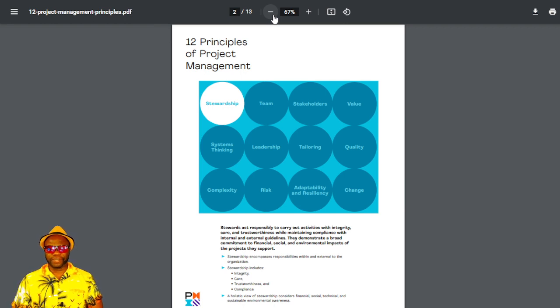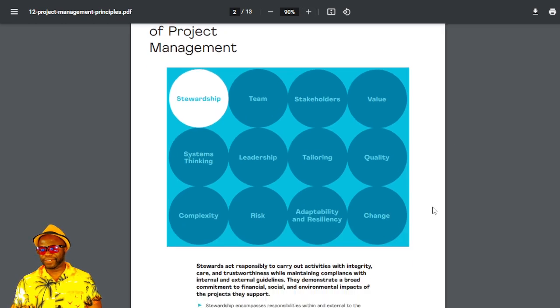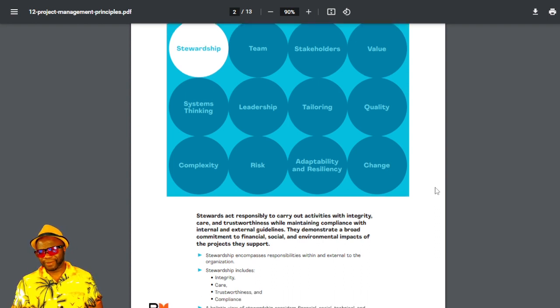You can see here it reads, stewards act responsibly to carry out activities with integrity, care, and trustworthiness while maintaining compliance with internal and external guidelines. Not only are you serving, you are also being aware of compliance and the ramifications of compliance to your firm. You're going to act responsibly. You're going to act in a trustworthy manner.